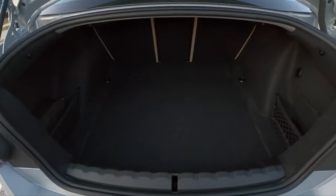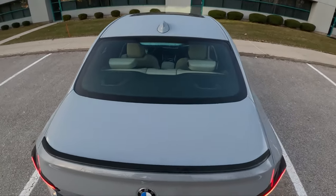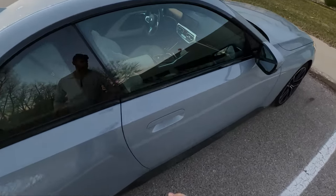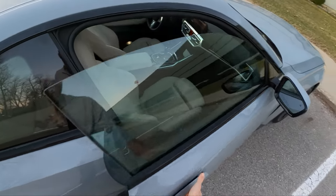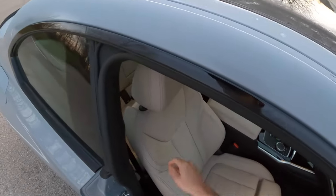We have a nice spacious trunk. Pretty good. I don't believe we get a spare tire, just a tire repair kit, and BMW roadside assistance. These door handles are really cool looking too. It's a little bit chilly this morning, so some things are still frozen on the car.